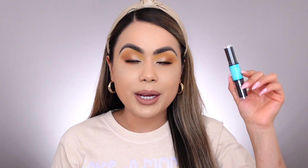Today we're going to be trying out two new products that recently launched. We're going to finish getting ready together. And the two products that I picked up are the NYX Wonder Stick Cream Highlighter and Contour Stick. And this is basically it.